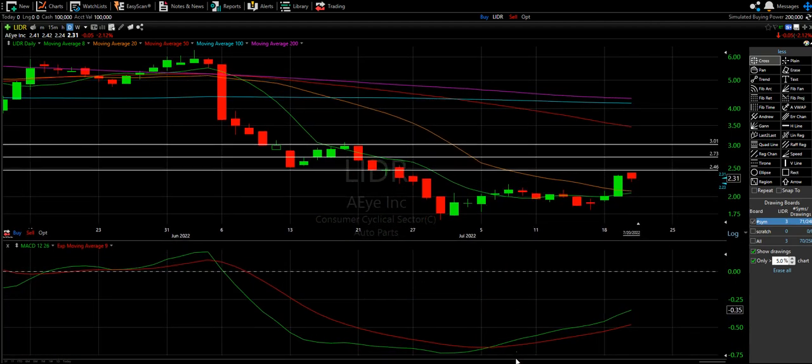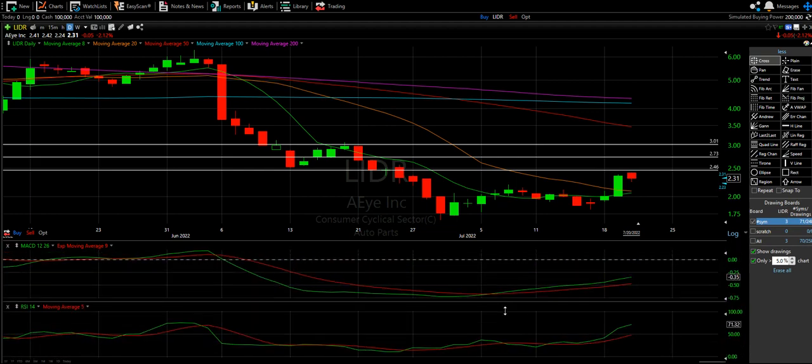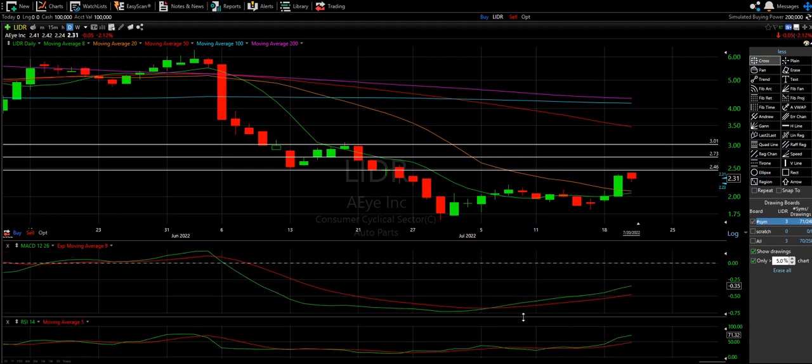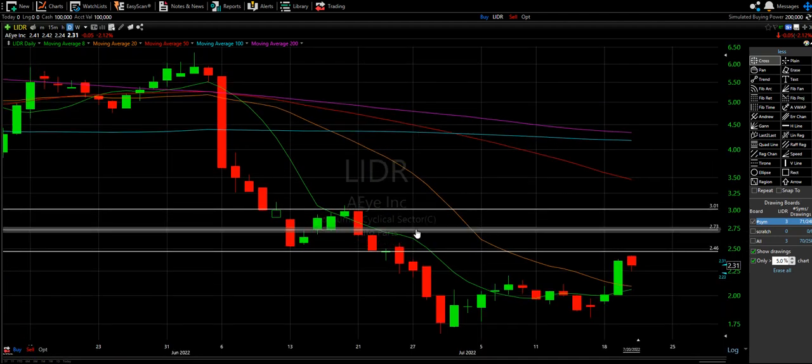That's a beautiful MACD. That's a beautiful RSI. I'll be honest, I didn't look at LIDAR before I made this video, but LIDAR looks pretty good. I actually might take a view on this on my better set of indicators, but believe me, what we're looking at is not a bad one at all. So yeah, LIDAR looking good.